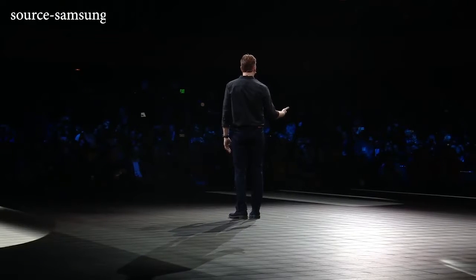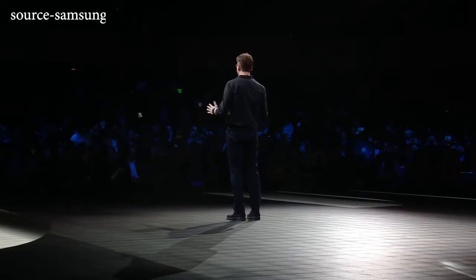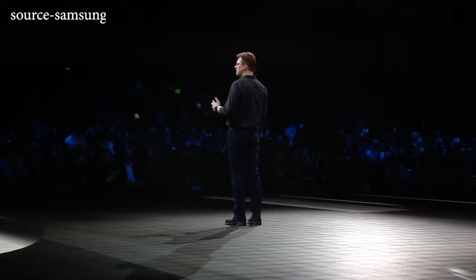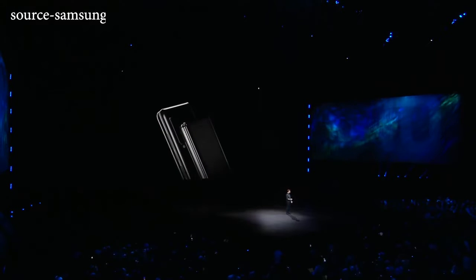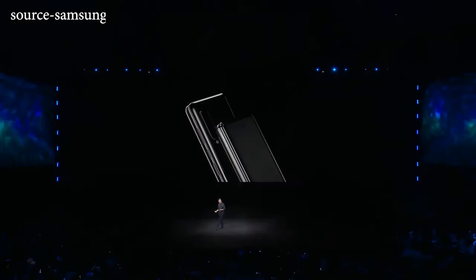So we invented a sophisticated hinge system that allows you to open and close the Galaxy Fold smoothly and naturally. And the beauty of it is, you don't even see it. The hinge's multiple interlocking gears are hidden, giving the device a seamless, elegant look. And that's just one of the ways we carefully considered the design of the Fold.